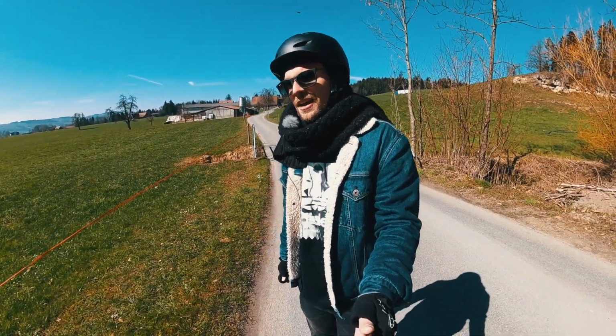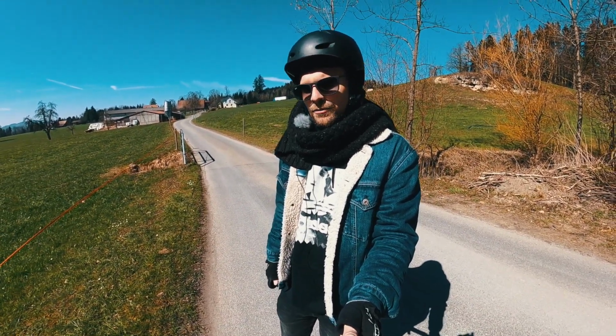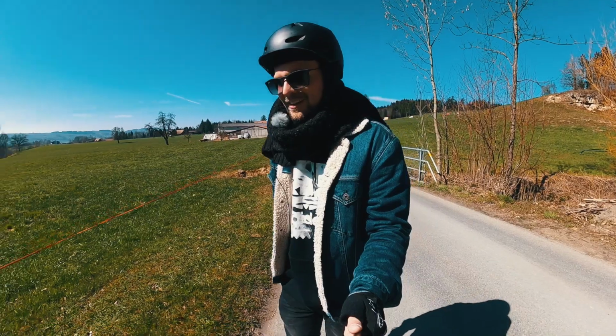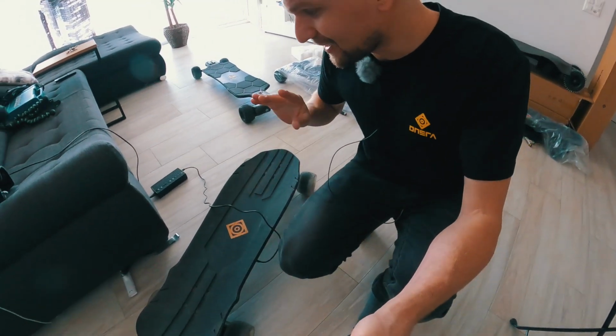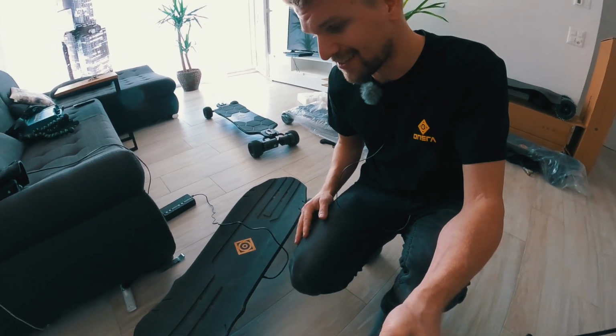I need to say, if it's getting a bit warmer, I feel like I get to 40 kilometers. But it really depends on your weight and how you ride. A lot of stuff. So I can't wait to go for another range test when it gets a bit warmer. Most important, after a ride like this, charge it up immediately. Otherwise you will destroy your battery and you'll have less range next time.